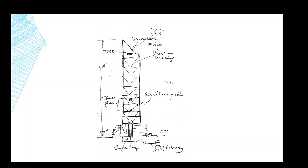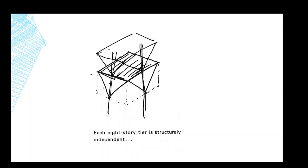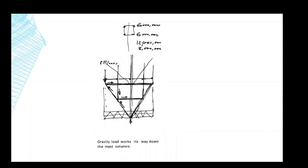So it's amazing how simple designs like this turn into entire engineering drawings. These are the 8 story tiers, the chevrons with the columns running through them. They were going to span, like I said, 8 stories each one. So they're large structural members. And those diagonals play a key part in what we're about to talk about. And some quick calculations figuring out the loads going through.